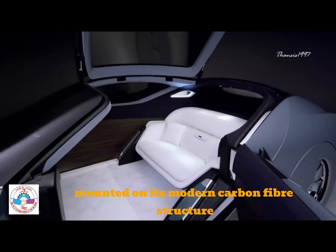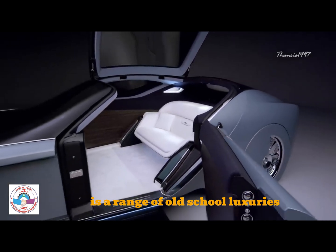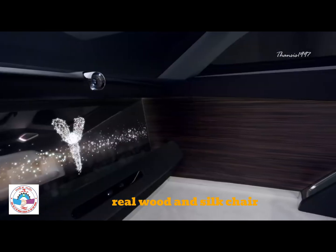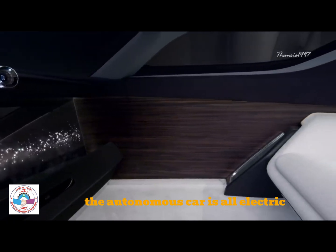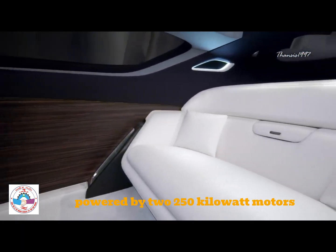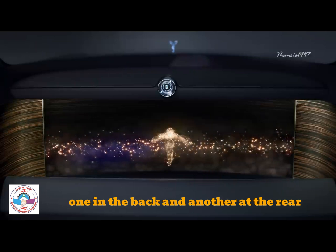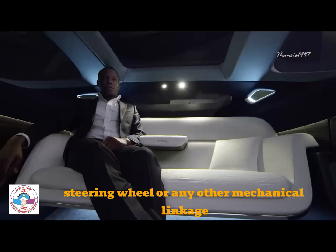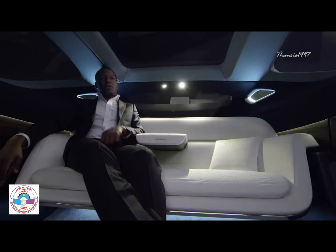Mounted on its modern carbon fiber structure is a range of old-school luxuries like hand-woven wool carpet, real wood, and silk chairs. The autonomous car is all-electric, powered by two 250-kilowatt motors, one in the front and another at the rear. It has no pedals, steering wheel, or any other mechanical linkage under that long hood.